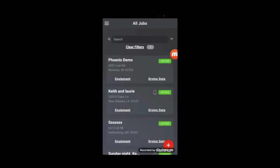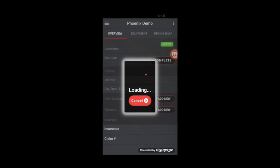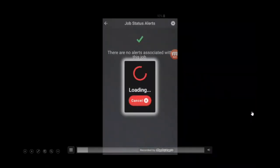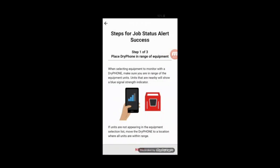Okay, so now I want to show you how you would set up remote monitoring. If you were on the home screen, you'd want to click into the jobs screen, which is where I am. We're going to go into this Phoenix demo job. You can see it says job status alerts is disabled. So what we're going to do is click into that, and we're going to select enable. And once we do that, we're going to see 3 screens.